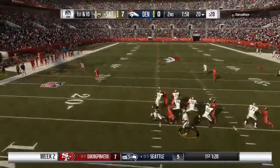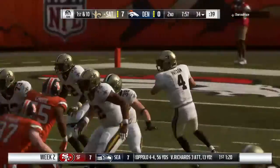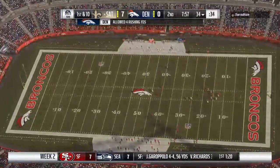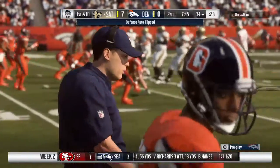They'll try and start this drive in the air. Toward the sideline, and look at that catch. Dragging the toes, and that's going to be a 1st down. Well done. 1st down yardage on the first play of the drive. Give him 14. From the 34 now, here's 1st and 10.